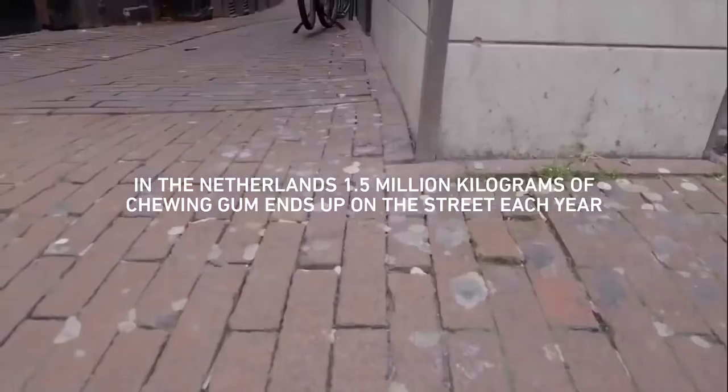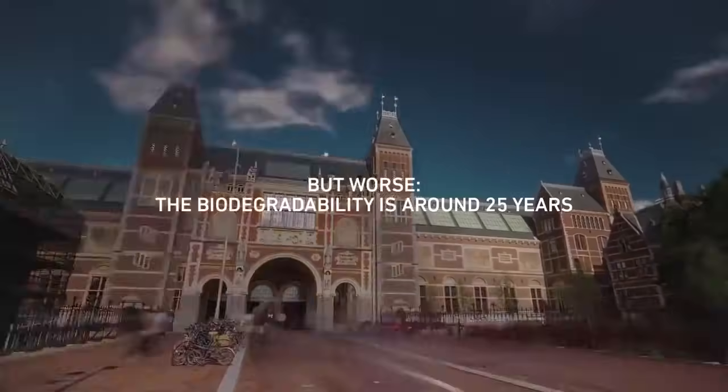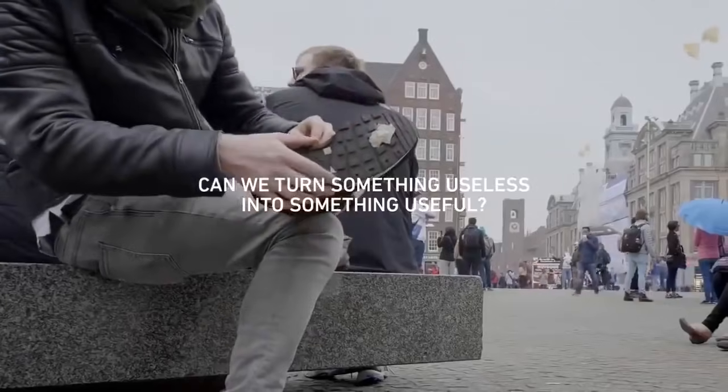Gum getting stuck to sidewalks is a problem in major cities, so a company decided to take all that gum and recycle it to make shoes.